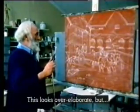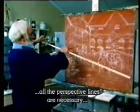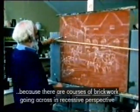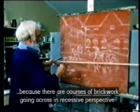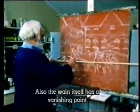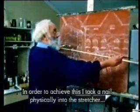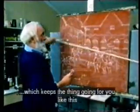This looks over elaborate, but you see all the perspective lines here are necessary because there are courses of brickwork going in recessive perspective across there. Also, the wain itself has a vanishing point. In order to achieve this, I attach a nail physically into the stretcher, which keeps the thing going for you.